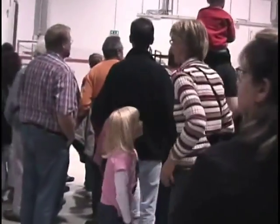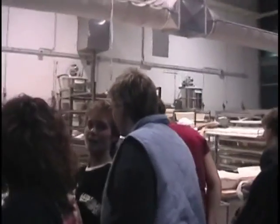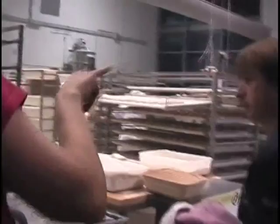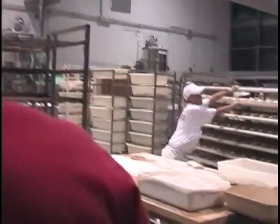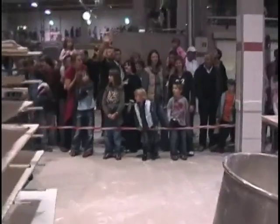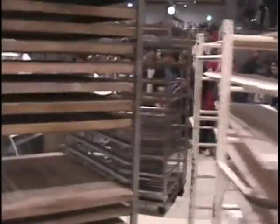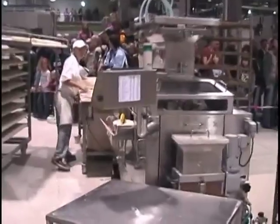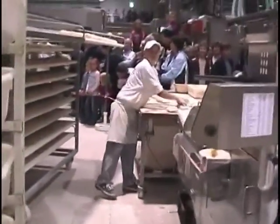You took part in the Night of Baking, where several bakeries allowed the public to see their production processes. How many visitors were there? We counted between 7,000 to 8,000 that evening. Did you get any feedback from the visitors? We weren't expecting that many people. It was a lot of work for us. But because of the size of our factory, we could handle it. Feedback from visitors was very positive, and many asked if we will repeat this event in the future.